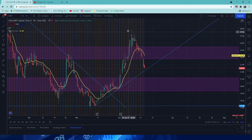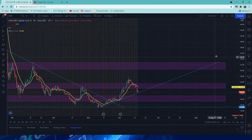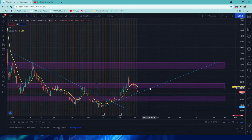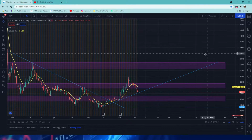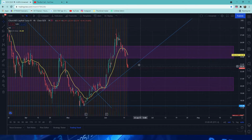We are trying to see if CCIV can hold this long-term trend upwards into the upper 30s. Even if we could just see some nice movement upwards, that's totally fine. So just keep going up, that's totally fine by me.